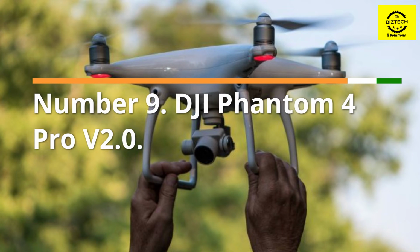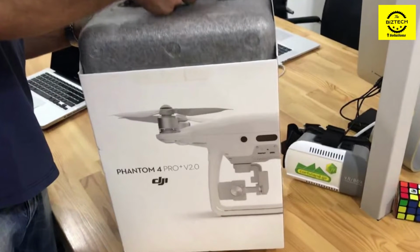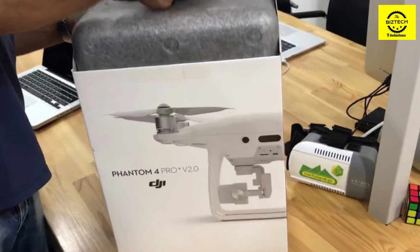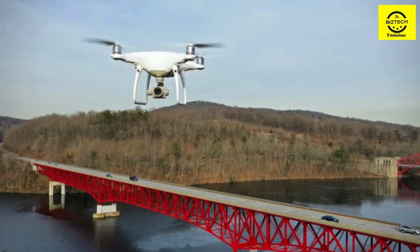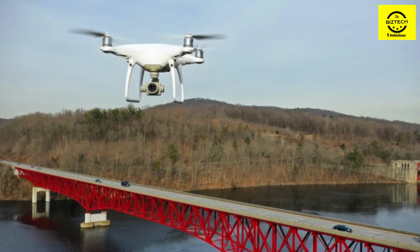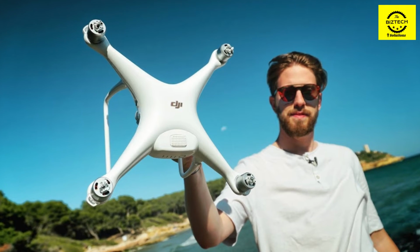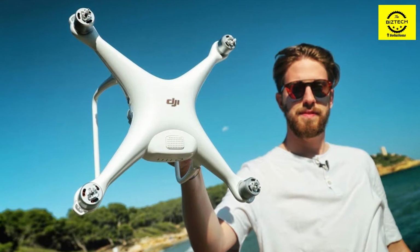Number 9. DJI Phantom 4 Pro V2.0. While the Phantom 4 Pro V2.0 isn't the newest model on this list, it's still a good choice for pros looking for something durable and trustworthy in windy circumstances. The Phantom 4 Pro V2.0 was released in 2018, and it was a significant upgrade over the Phantom 4, with significantly enhanced obstacle avoidance and intelligent flight modes like ActiveTrack.